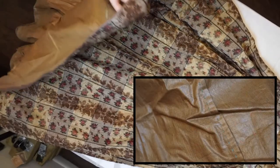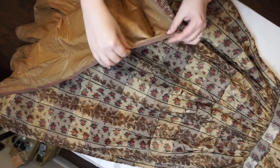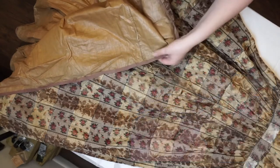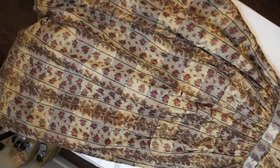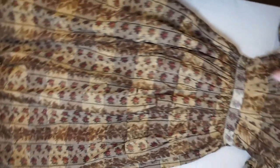The skirt is lined in polished cotton and bound with fabric tape. It's made of 7 panels of 20-inch wide fabric with a 1/2-inch seam allowance, so that's a hemline of about 136 and a half inches. There are 3 panels in the front and 4 in the back.